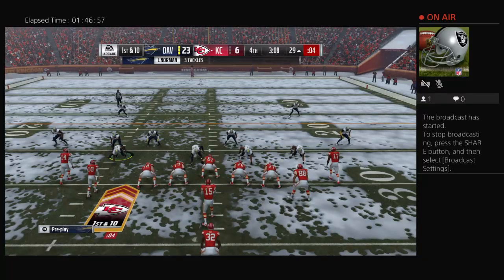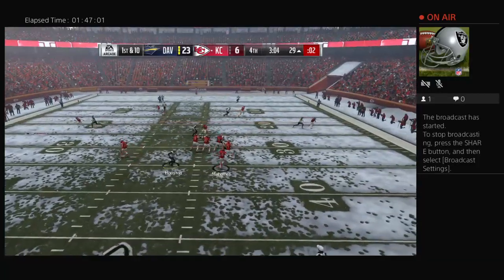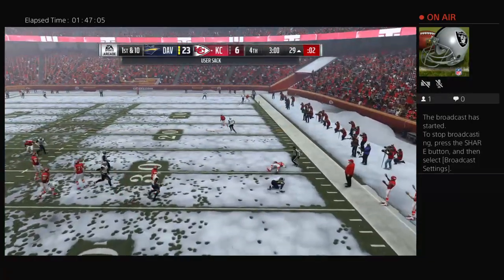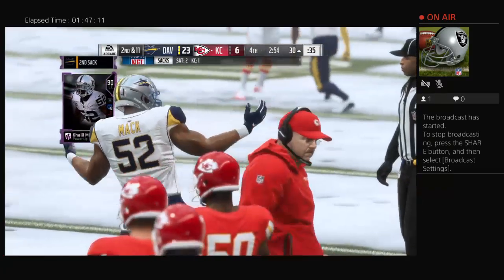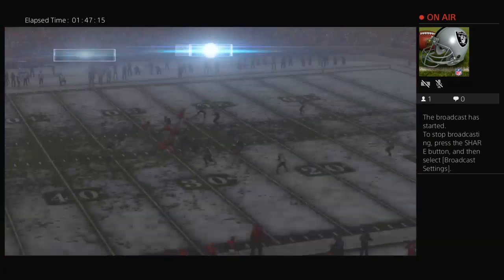Here we go now. Green 39. Throwing on first down is Mahomes. And he will go down outside of the pocket for a sack. Tried to get away, but could not. Khalil Mack in there to get him his second sack now of the afternoon.